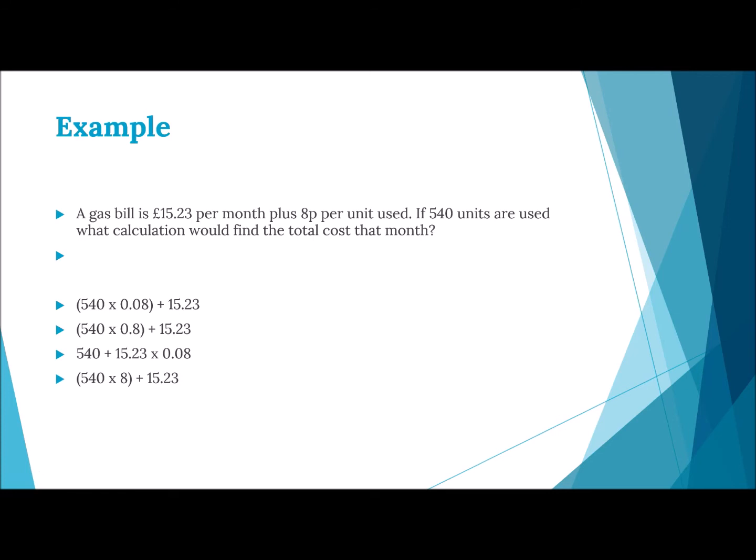What I always say to look for is if there's a fixed cost, that should always be added on, and that should always be added after the other calculation has been done. So we'll have a look and see what order all these things are done in. See if we can discount any. Now immediately I'm looking at the third calculation down, 540 plus 15.23 times 0.08. And I'm immediately going to eliminate that one because we're multiplying the fixed price by the 8, and that just doesn't seem correct, so I'm going to get rid of that.